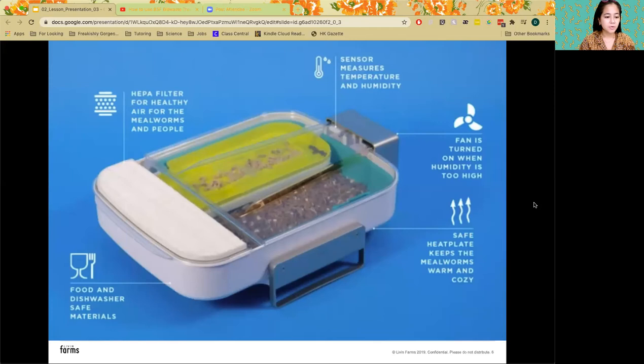And so here's just a slide talking about our current device, the Hive Explorer 2.0, and the different sensors that it has, and the fan and the heating tray. All of these are the different technologies that are used to keep the mealworms happy, and that all plays a part of this insect growing technology.